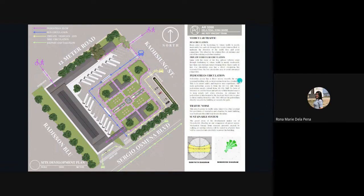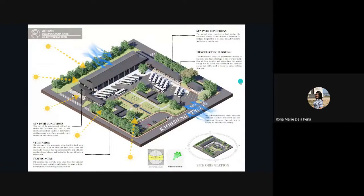Moving on, for the site conditions, the building is oriented where it receives abundant airflow from the northeast and southeast monsoon. This will help in cooling the interior of the building. Next, for the sun path, the arrival area usually experiences early morning sunlight between 9 and 10 in the morning. To avoid too much light that would potentially heat the interior, sun shades were applied to serve as a sun blocker and at the same time aid airflow.